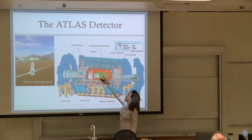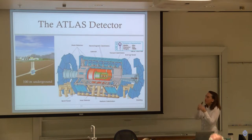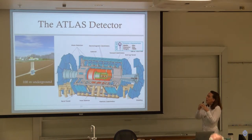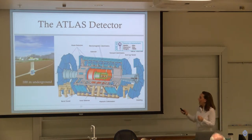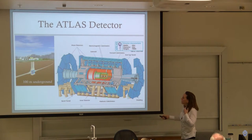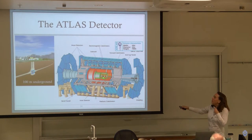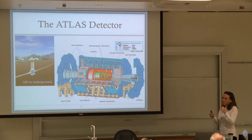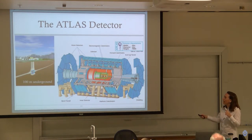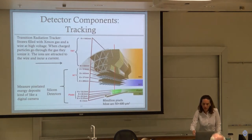The detector is built like an onion, so there are many layers, and the middle layer is the most sensitive, and then they get grainier as you go out, with bigger pixels as you move out. The whole thing, here's a person right here, is about four stories high, and the precision at the inner layers is micrometers, so really, really highly precise and really, really big. That's why it takes so many people to build these, and it takes many, many years.